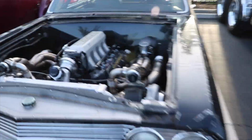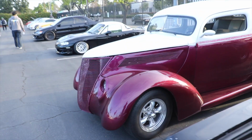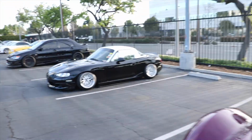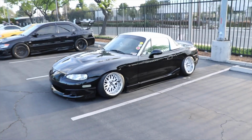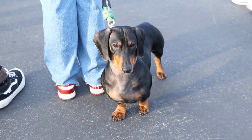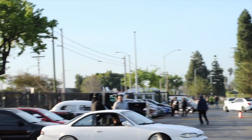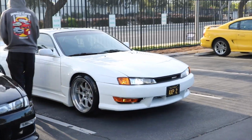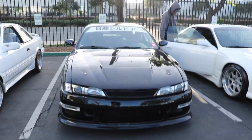Got all types of cars here. JDM, most of the cars like, European. 2 miles. A little Fiat two-tone. Super clean. Got another one right there. Nismo. USDM. One is sick too. Got the Oreos.